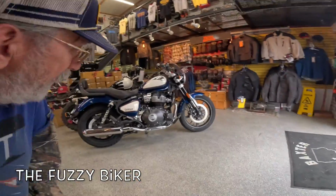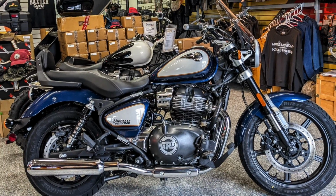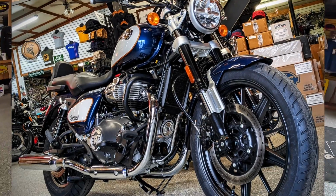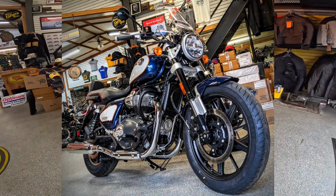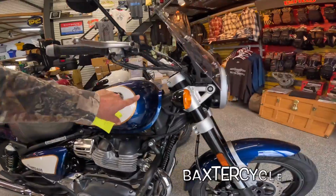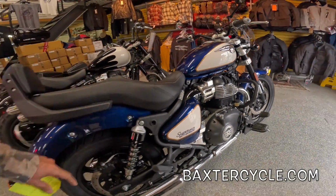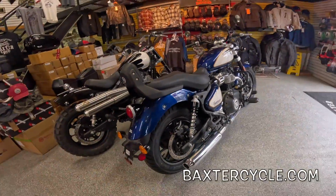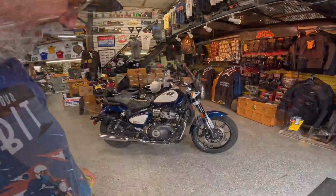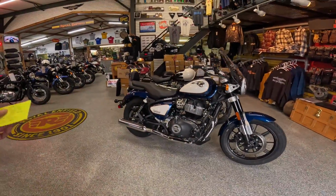It's a really windy, cold day out there today, but look at what we got inside here today. Can't take it for a ride, but check this hot rod out. This is a Royal Enfield Super Meteor 650 in celestial blue, and it is an absolutely gorgeous bike. I'd like to tell you that this is probably my favorite color of these Super Meteors, but they're all so good looking, you know. This one's had some add-ons done to it, and we'll go through that here in a minute. So what is this bike?